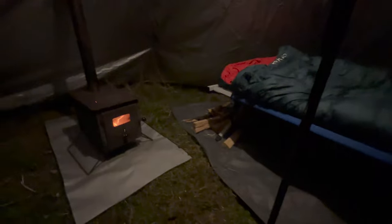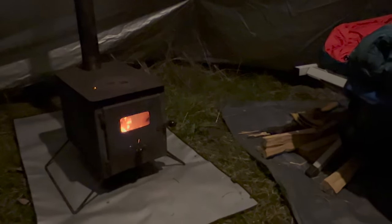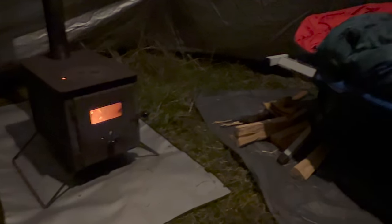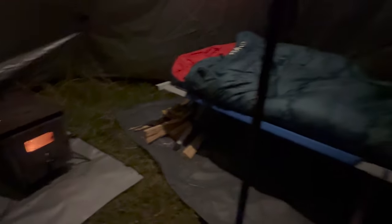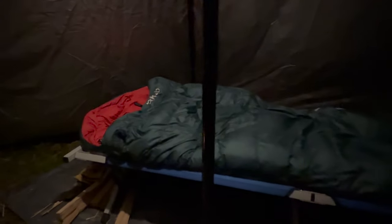That's the original Outbacker stove, the wee wood burning stove there. I've had that for a good lot of years now, and it's never let me down. The only thing is, it's a wee bit heavy. And tonight, as I say, we've got a ground sheet there. I've got the cot bed, and I've got my Rab winter bag. That's a Scent 1100.